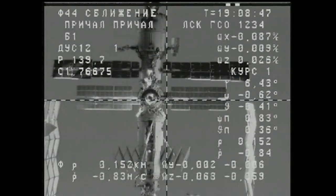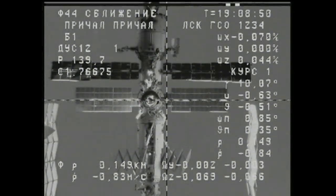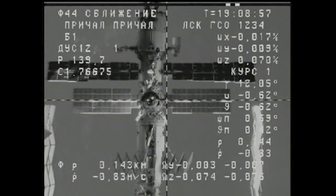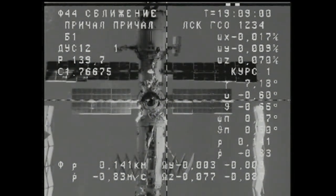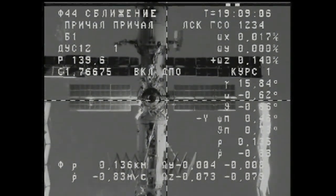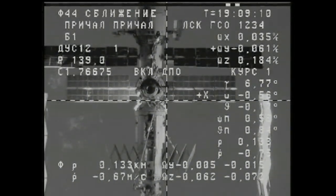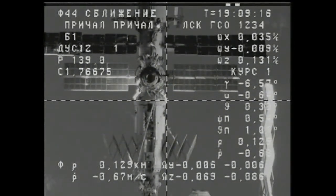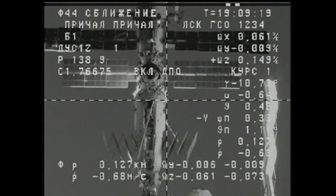I'm putting in AGC mode. Progress flying very, very nicely on its automated guidance system. Range is 140. Negative 0.83 is the range rate. Copy, 3 minutes till eclipse. We're about 3 minutes away from going into an orbital sunset. That is not a constraint to docking.